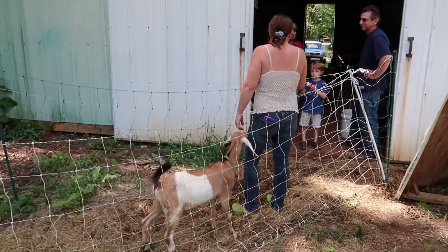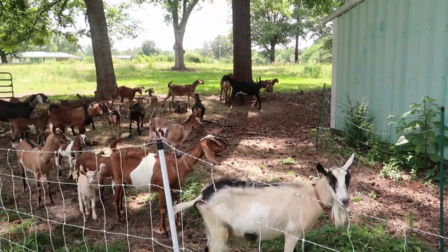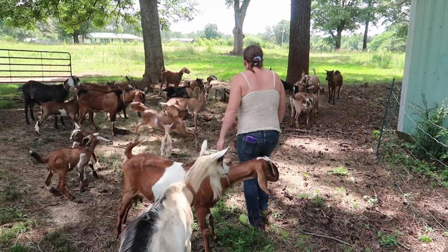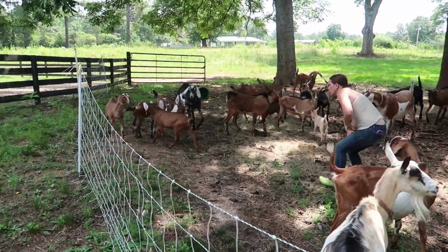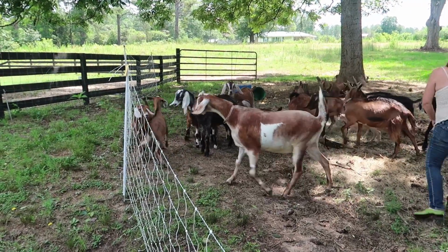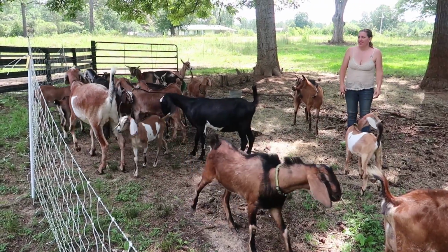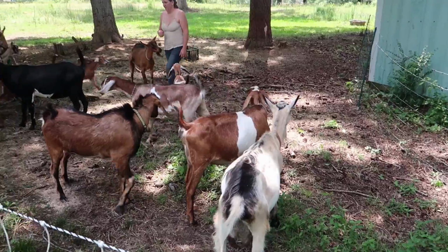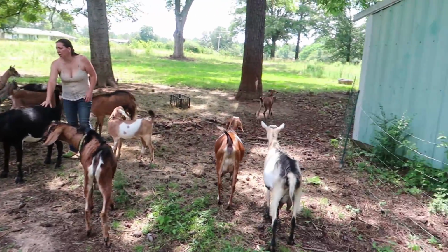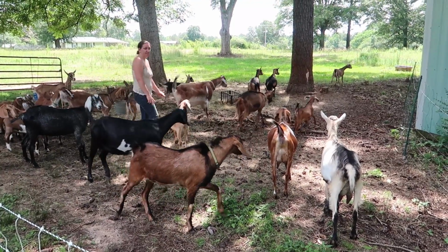Now, how are you going to get out? Every once in a while, they get curious and test it out. That's a boy. That's Eugene. He's a wether. Oh, okay. So he's just a brush mower. Ruby 2, I mean Fancy 2 and Eugene are from Ruby. Oh, okay.